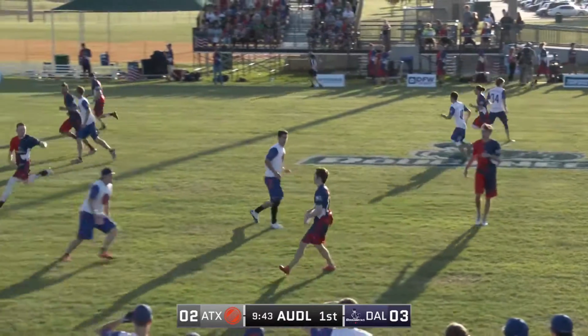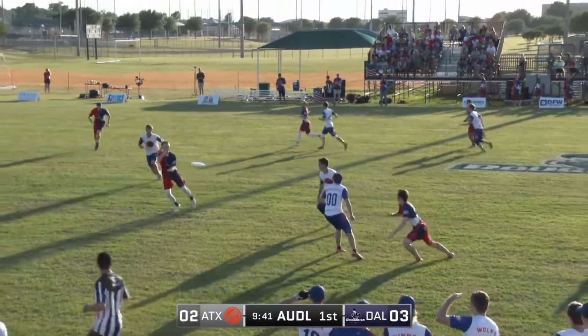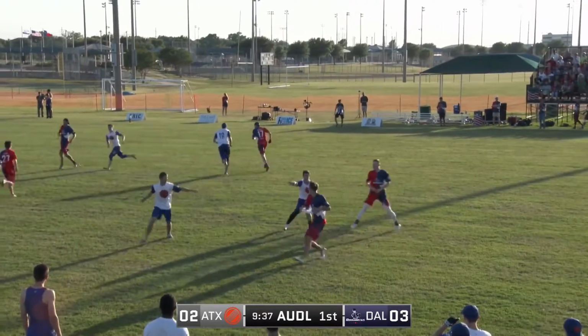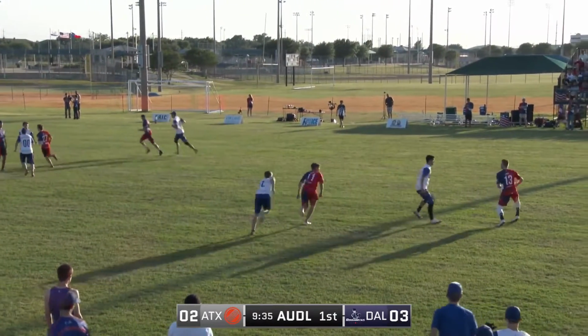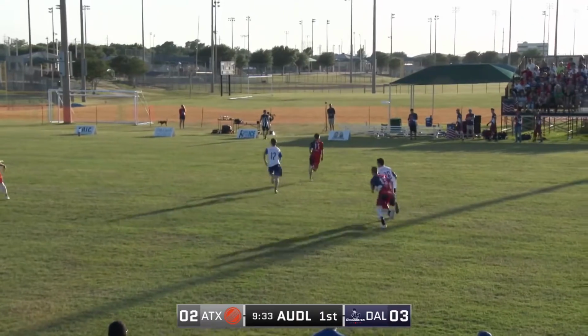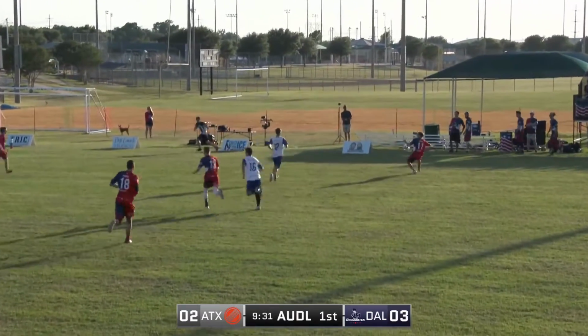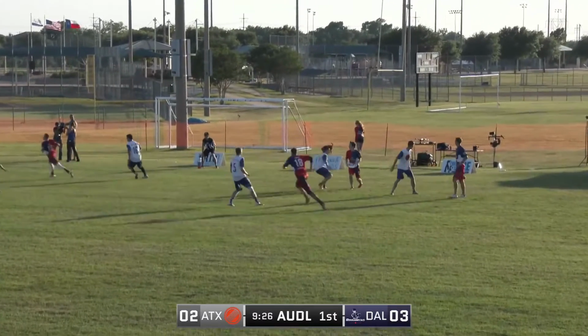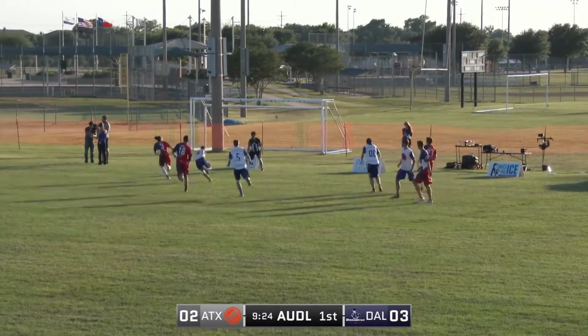Dalton Smith coming down with it. Way to stay with it. That was an incredible effort off of the rebound to grab that disc and continue the Roughneck possession. And that's something that both teams are focusing on. When a disc goes up, you can't ever take for granted that, oh, that's out of my reach, I can't do it.